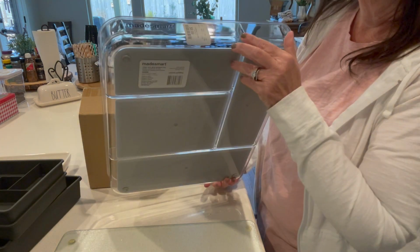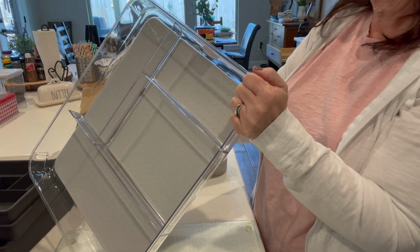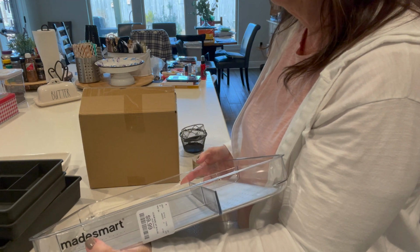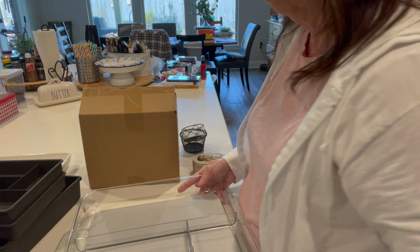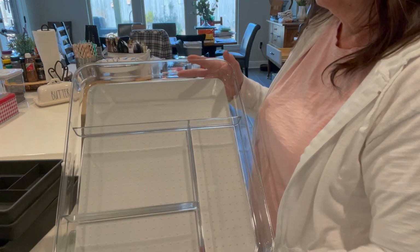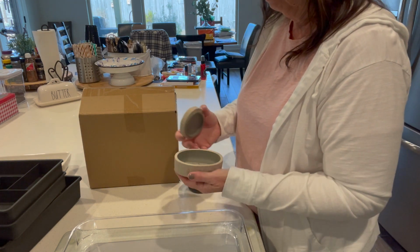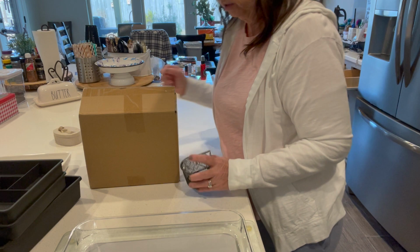This I know I got at the TJ Maxx because, or I guess it could have been Marshall's. Also by Made Smart. Which leads me to believe that possibly these that are made by Made Smart may have come from TJ Maxx and Marshall's. Anyway, I thought this was pretty cool, and we'll see if this fits in my big desk drawer. I had a couple of other little things in there that I had stuff in, and I'm going to use them elsewhere. They don't really go with what I've got going on.